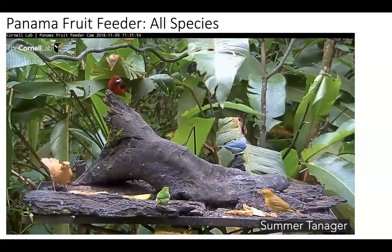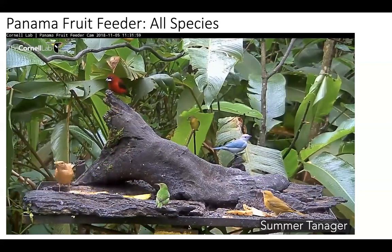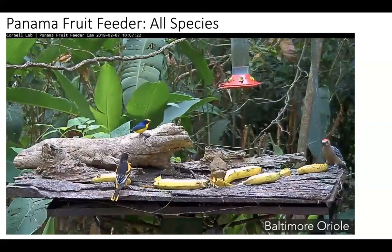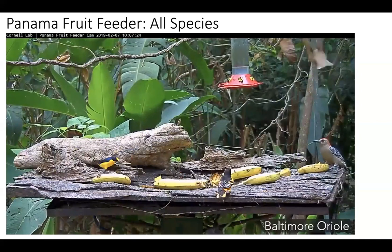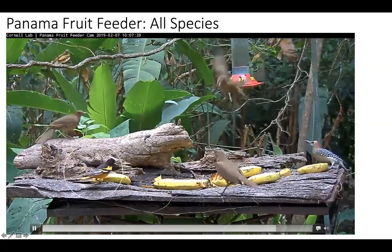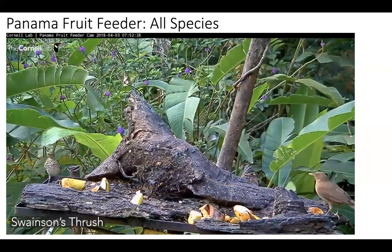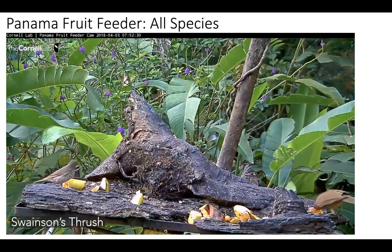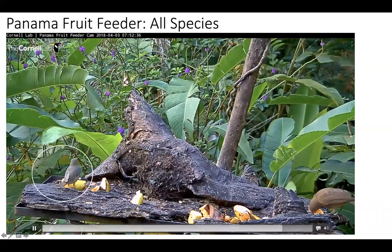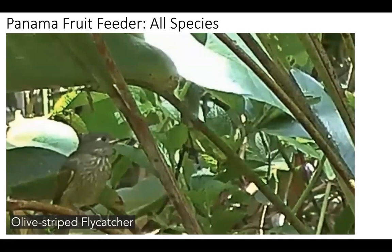Summer tanager. Baltimore oriole. Gosh, too bad we can't see if he has a leg band on. He doesn't have a leg band on, so he must not be mine. Swainson's thrush. Those guys also breed in the mountains in eastern North America. They like high elevation breeding habitat. Olive-striped flycatcher.